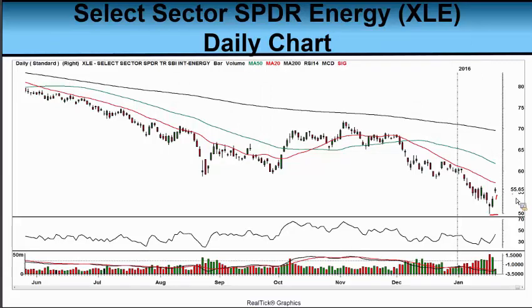Please remember the definition of a downtrend: lower highs and lower lows. I know a lot of people want to get into oil right now, oil companies, myself included. Please remember the definition of an uptrend now is higher lows than the last low at 50, and hopefully higher highs. But hope is not a strategy here.